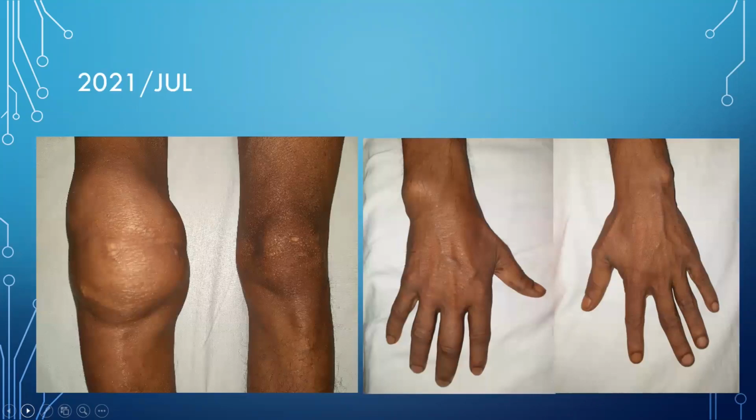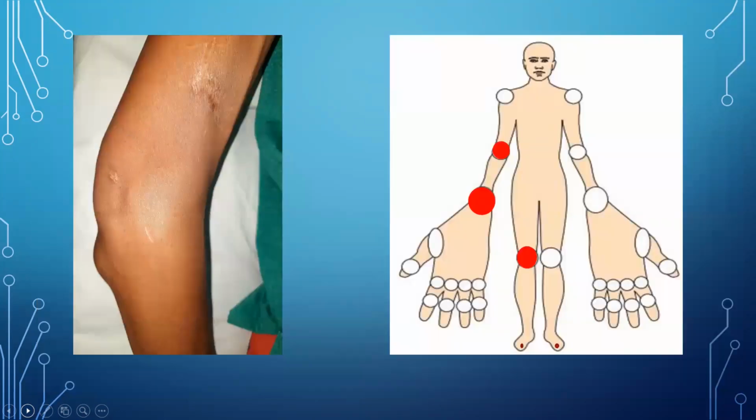This is the 2020 July clinic visit. You can see the obvious right knee joint swelling and the right wrist joint swelling. The right third finger is swollen, probably a form of dactylitis. The right elbow joint is also swollen. You can see the rheumatoid nodules in the picture. If you remember, these three joints were highly inflamed since the beginning of this disease.